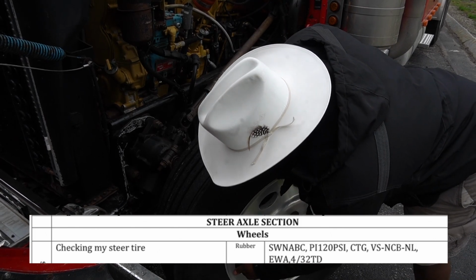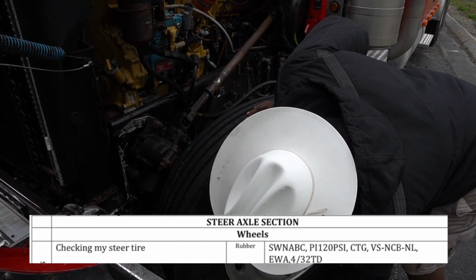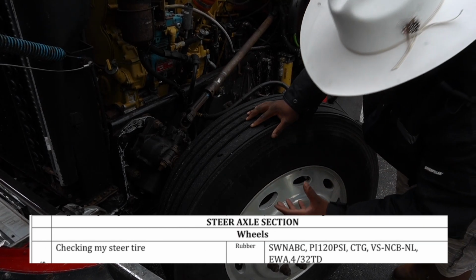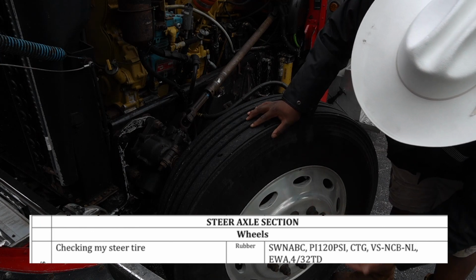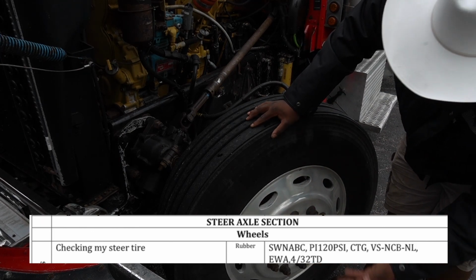Okay, my valve stem is properly mounted and secured. It's not bent, cracked, or broken. No nuts or bolts are missing. Then you would go to the tire rim. My rim is properly mounted and secured. It's not cracked, bent, or broken. No nuts or bolts are missing. I don't see any signs of rust. I don't see any signs of corrosion or anything like that.